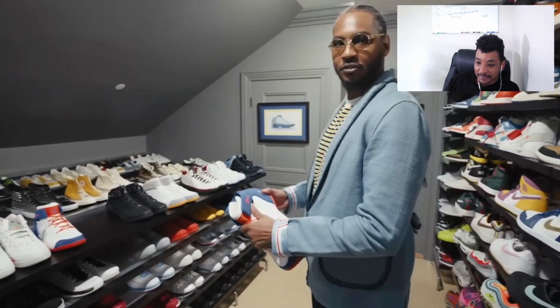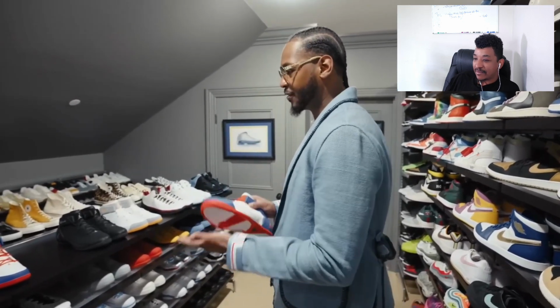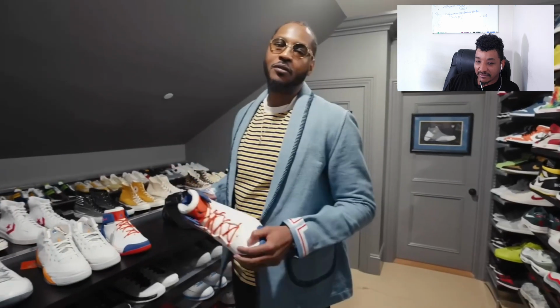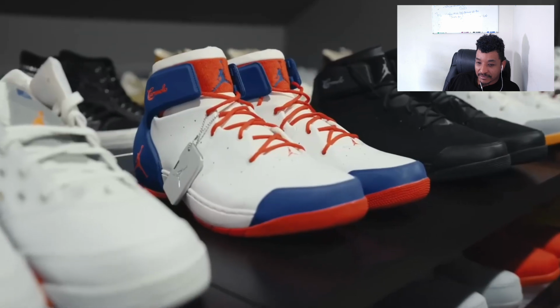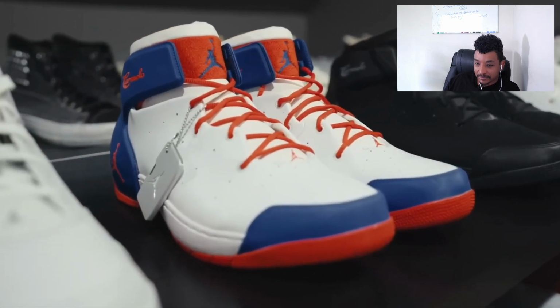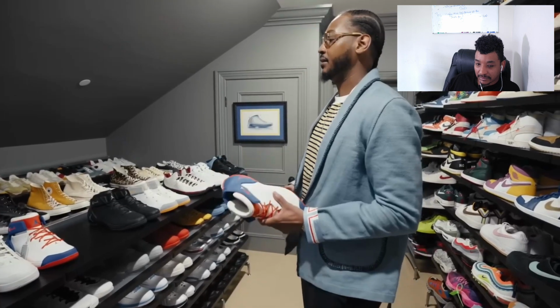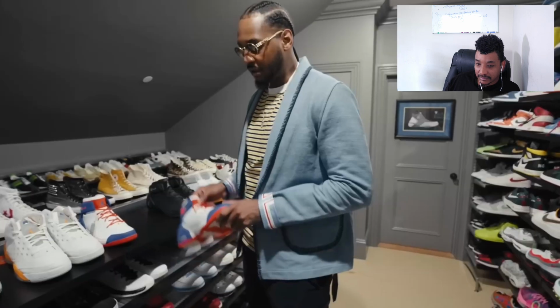It's my first signature shoe of all time. That's what I stopped doing. I stopped focusing on collecting kicks, and just want to be clear, I was the first Jordan brand signature athlete. I want to wear them. I was just excited to have my own signature shoe with a Jordan brand or a brand like that. And then we actually made a great shoe. So I will always be grateful for this sneaker right here.